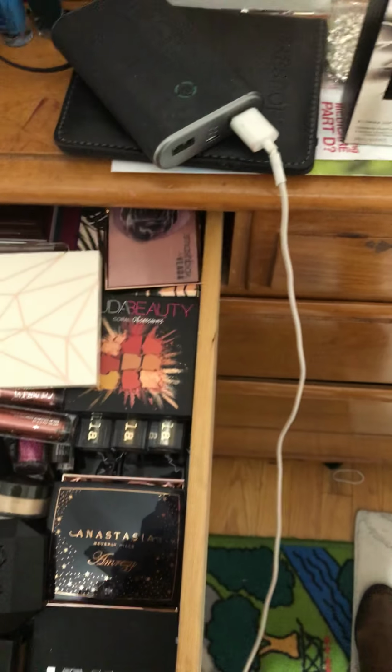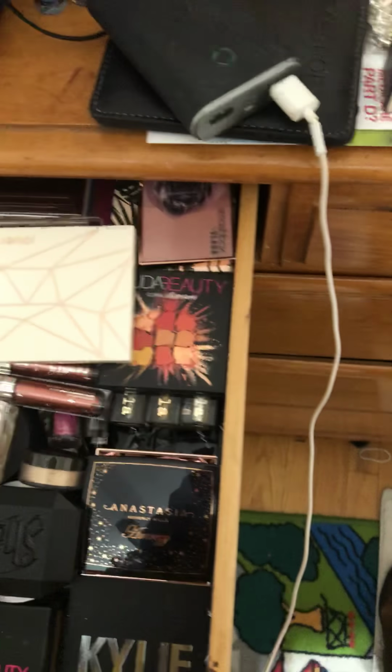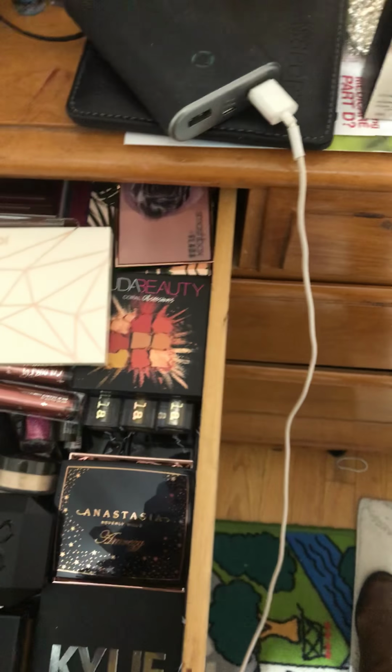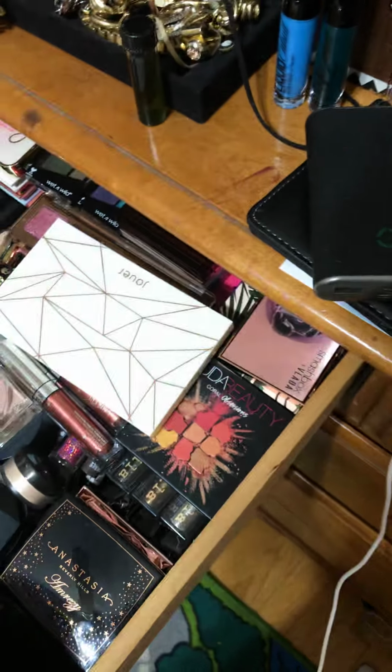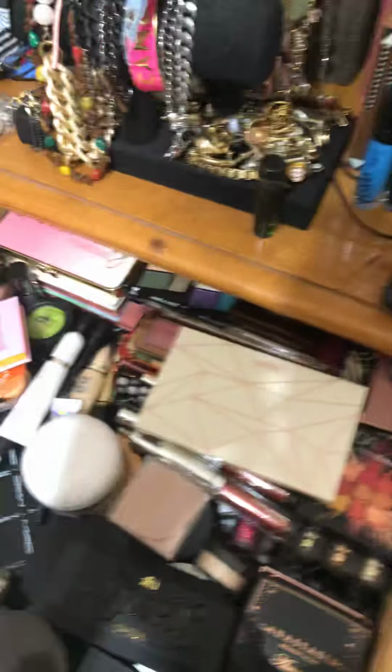The limited edition things I have a tendency not to touch because I guess I'm like, I'll really like it and then I won't be able to get it anymore, so then I'll be in my feelings. So that's why I don't really use those. As you can see, now you see what I'm talking about. Everything over here is limited edition.